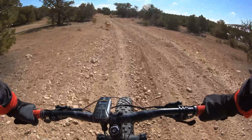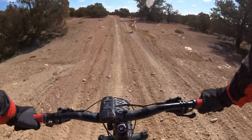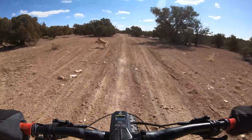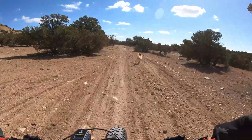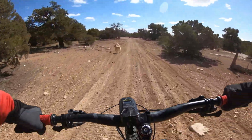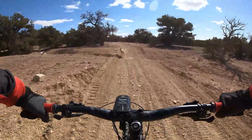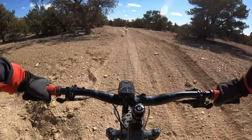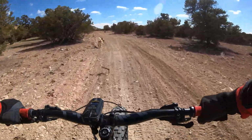This stretch of the red trail I've done before. This is the access to the 5 miles of hell trail out here, which I have done. One of the most insane stretches of trail anywhere. Absolutely bonkers. We're not doing 5 miles of hell today. We're actually doing the full red trail today.